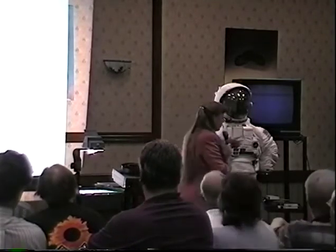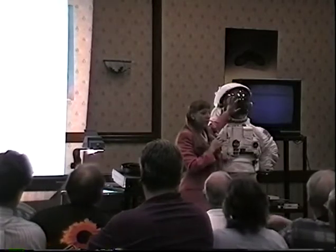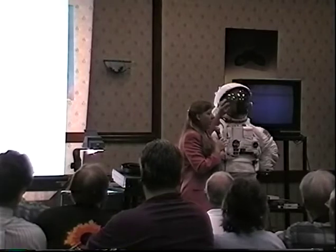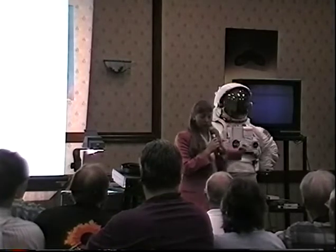Now for the UV for your eyes, we have coatings in the visor that take care of that. It's just like sunglasses on a really bright day. We have that kind of thing in the helmet visor.